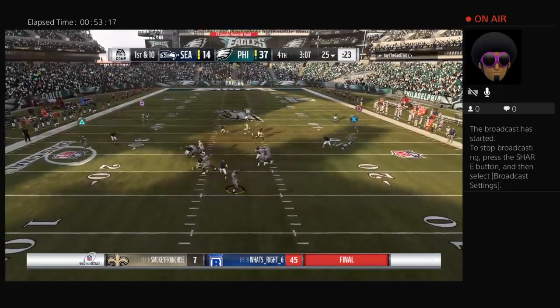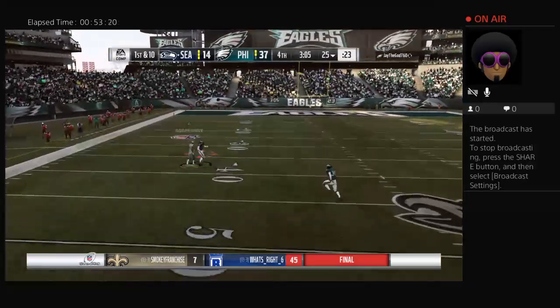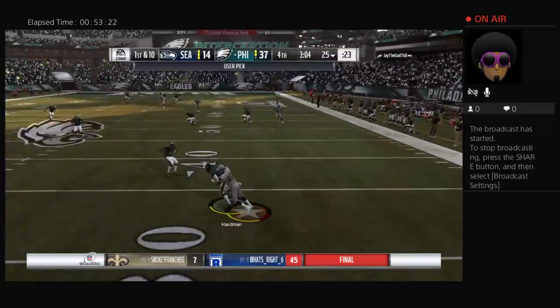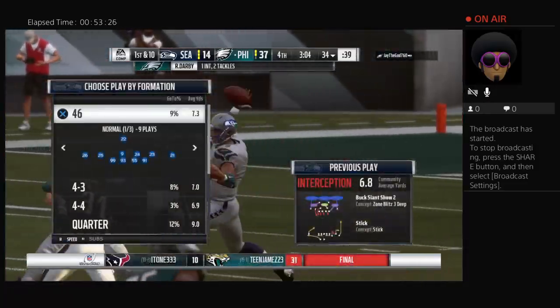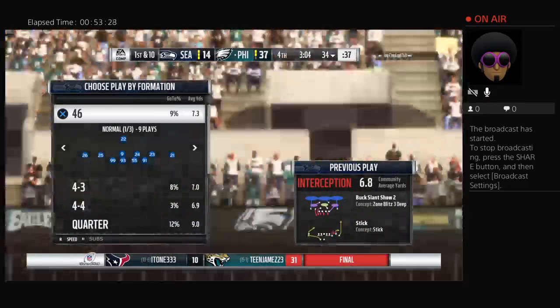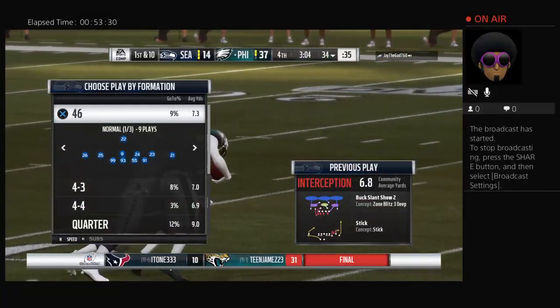On 1st and 10, Fields. He's going to air one out. And he's going to be intercepted a 3rd time. Picked off by Ronald Darby. And his guys are going to take over at the 34-yard line.